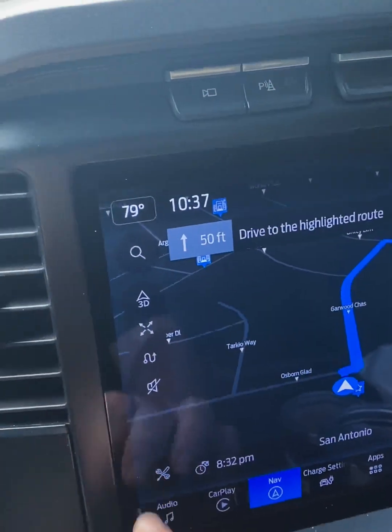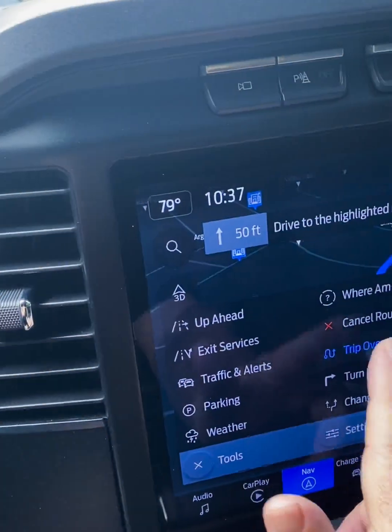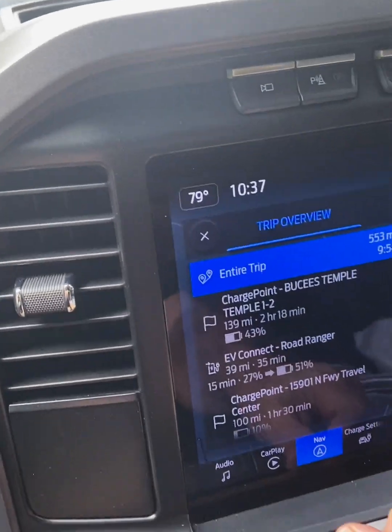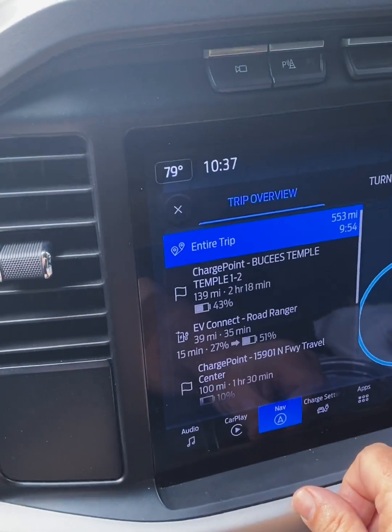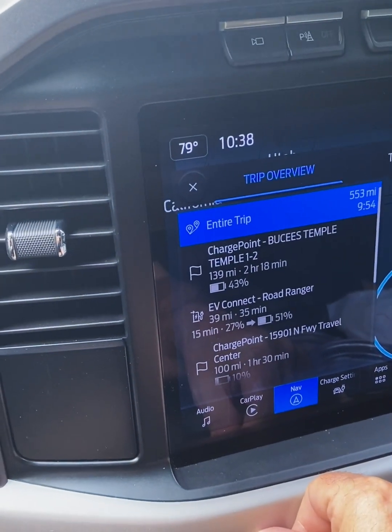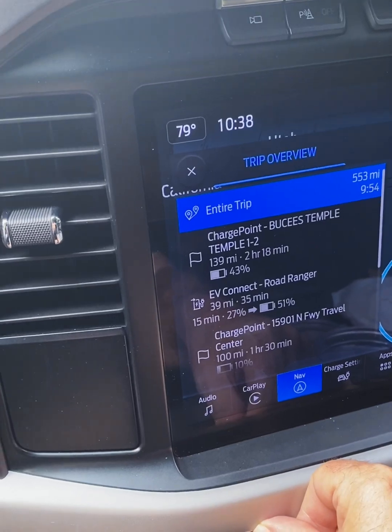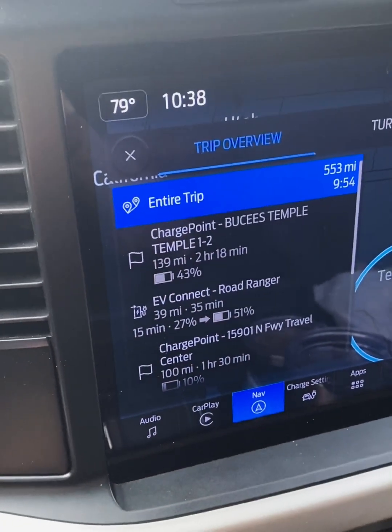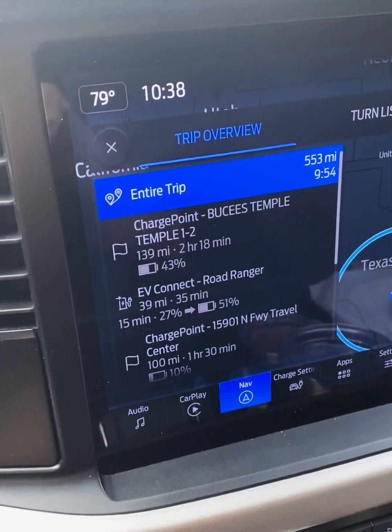I got to hit the little wrench here, go to trip overview, hit details, and it shows me my first stop is Buc-ee's in Temple. So that's where we're headed. And we're supposed to get there at 43%. 43%, that's pretty good. All right, see you on the road.